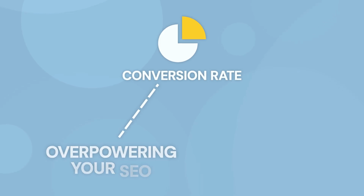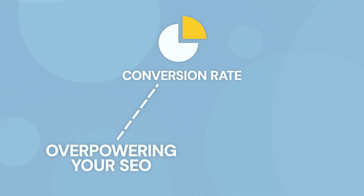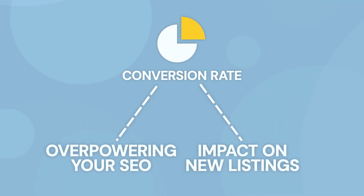You will learn how your conversion rate might actually be overpowering your SEO, and you'll learn what your conversion rate means for the visibility of new listings. And lastly, what should you be doing when it comes to renewing your listings? You will learn all of that today and be able to take it back to your shop and apply it.